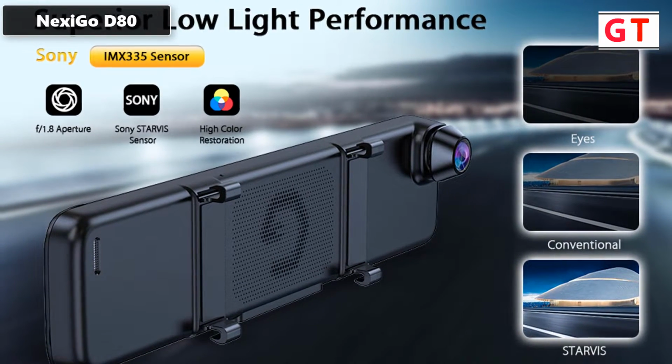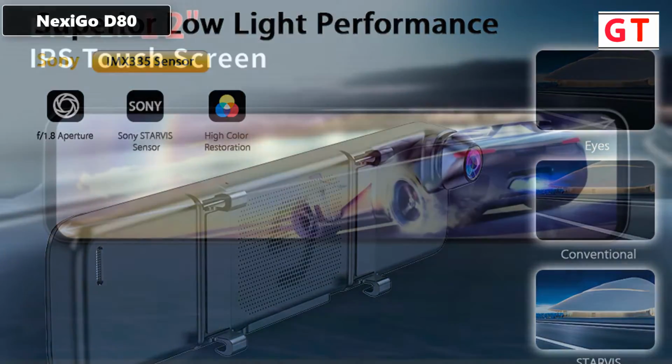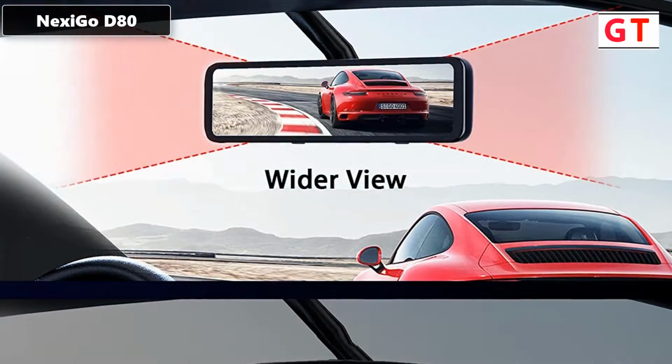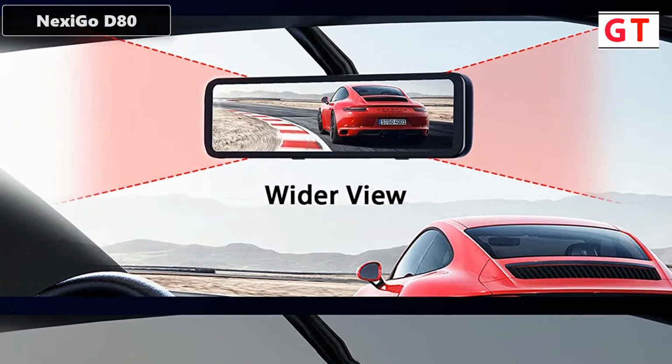H.264 video compression. The NexiGo D80 dashcam adopts H.264 video compression technology to store higher quality recordings on smaller SD cards. 2 dual-lens cameras. The NexiGo D80 dashcam provides higher color accuracy, image quality, and driving details in real time.